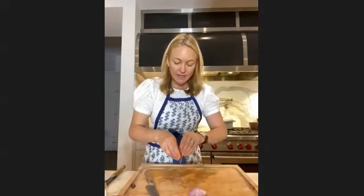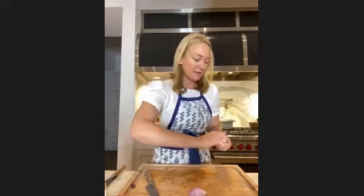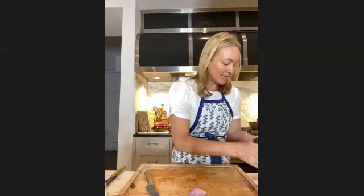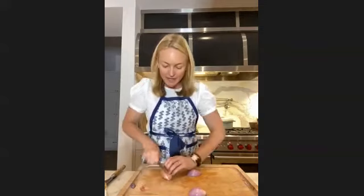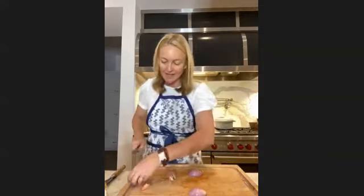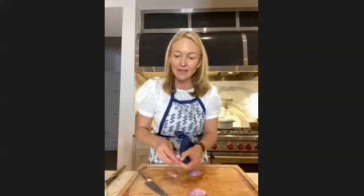So we're going to get these peeled, and those of you who have taken lots of classes with me have heard that over and over again. You want a flat surface to cut with. It's the trick. It's the knife skill insider secret. Okay, we're going to do another one. Get this sliced and on our sheet pan. Sometimes with shallots, there's like 2 shallots attached, so I separated those so that I could cut them in half.